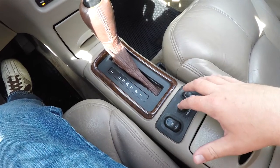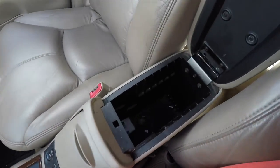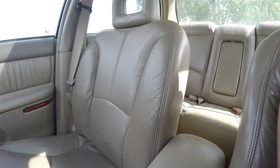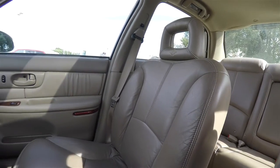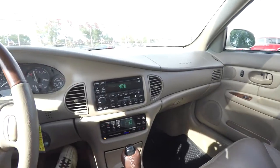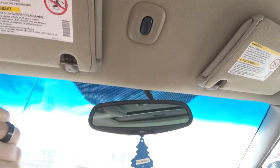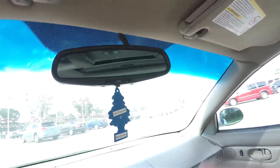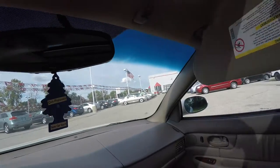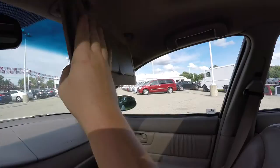You do have your heated seat controls, traction control. Storage in the center armrest. And overhead, you have your sunroof control, automatic dimming rearview mirror, illuminated vanity mirrors. You also have a slide out extension on the sun visor.